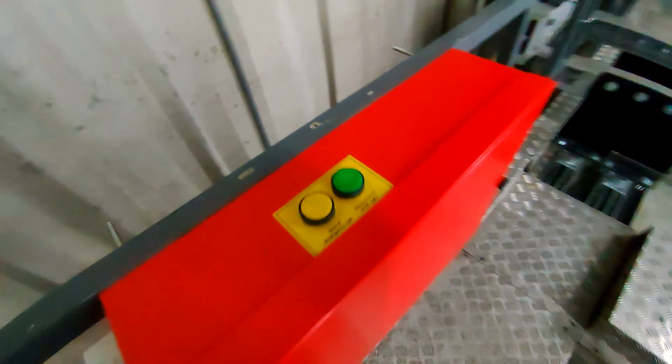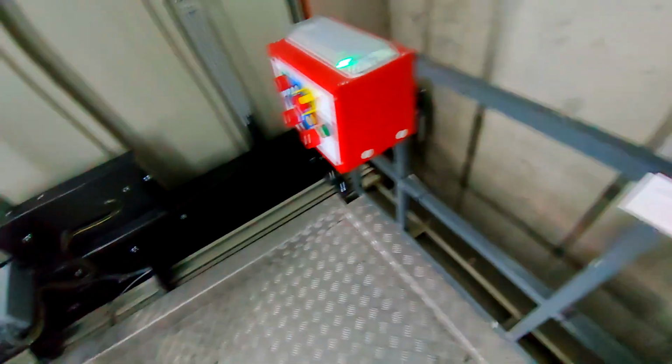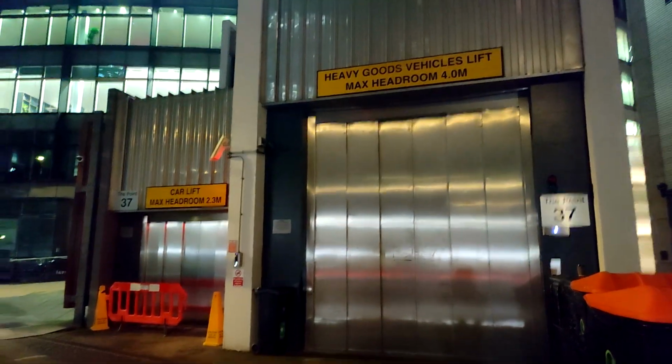Now we're going to try the Nordruff emergency call. Oh, that is loud. Should get off in. And now let's go to the lorry lift.